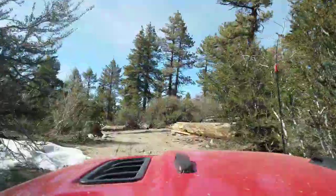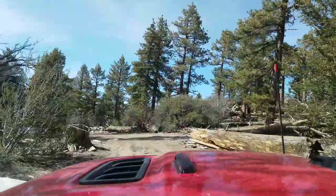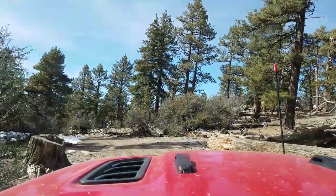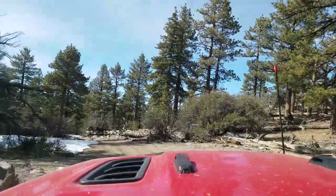Hit my mirror on that tree. I slid down into them bushes. I gotta push my mirror back. There we go. Alright, back in business.